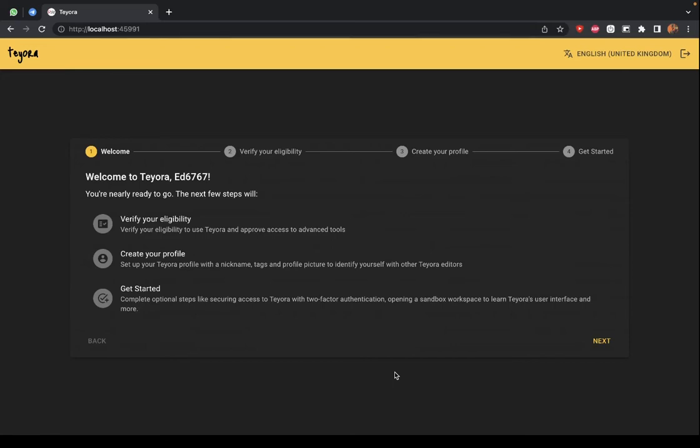The purpose of profiles is so that you can express yourself. You can have a profile picture and a bio. If somebody stumbles across you whilst using Teyora, they could go, it's another Teyora user, I can leave them a talk page message, or this is about them. It just adds to that sort of community aspect.